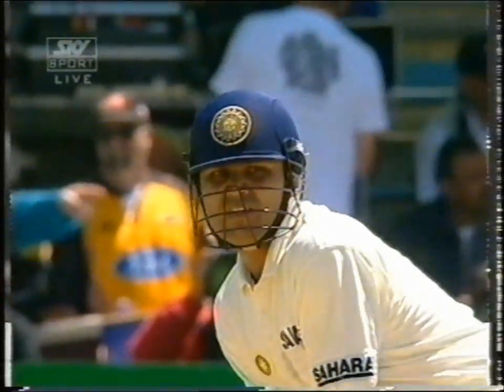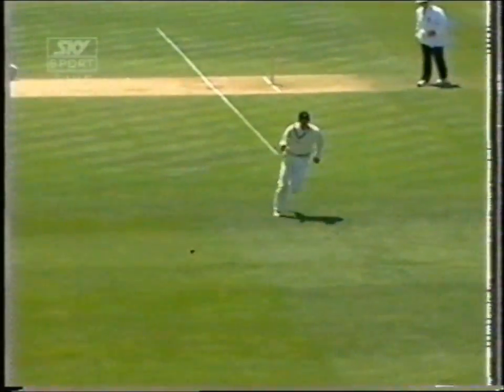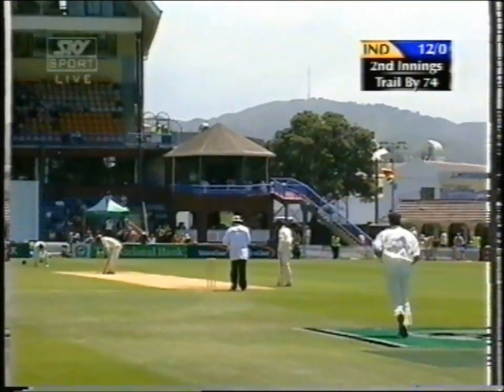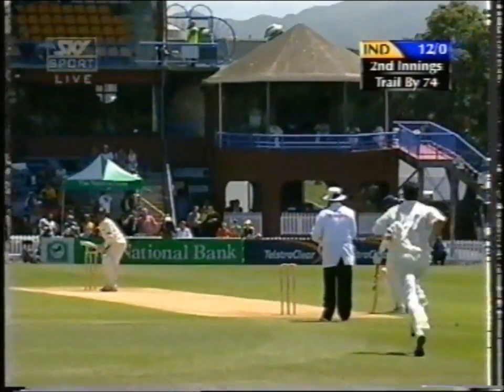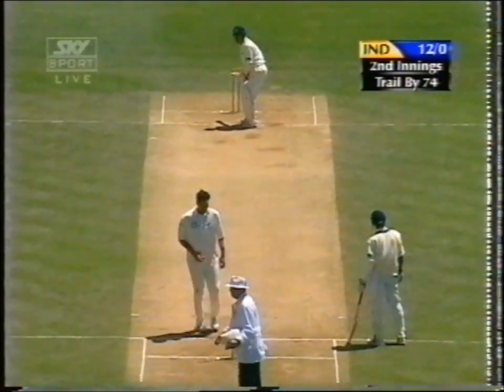Sehwag doesn't need a lot of width, and there wasn't a lot of width here either. He generated the width for himself. He picked the ball up on length and he rocked back. See there, very good timing, very still head, hands through the ball. It's a classical shot. Starting now to show us what he's capable of.